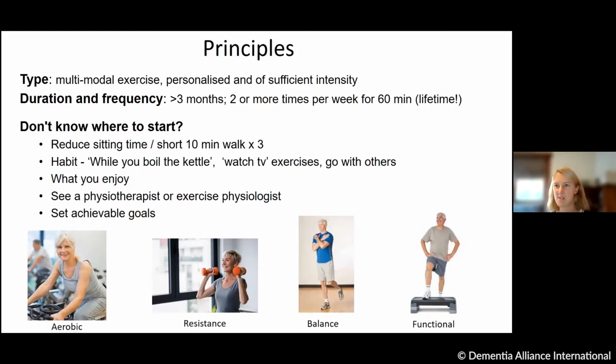Often when I've prescribed exercises to people at home, I try and tie them to their activities of daily living. So while you're boiling the kettle for a cup of tea, you might just want to raise up onto your toes a few times, or while watching tea, you can do the sit to stand exercises. So tying it into your day is useful. But of course, if you go for a walk, going with others can always help motivate you so you know that you're going to meet someone. Probably the biggest measure is just, when you're starting out, to do what you enjoy.